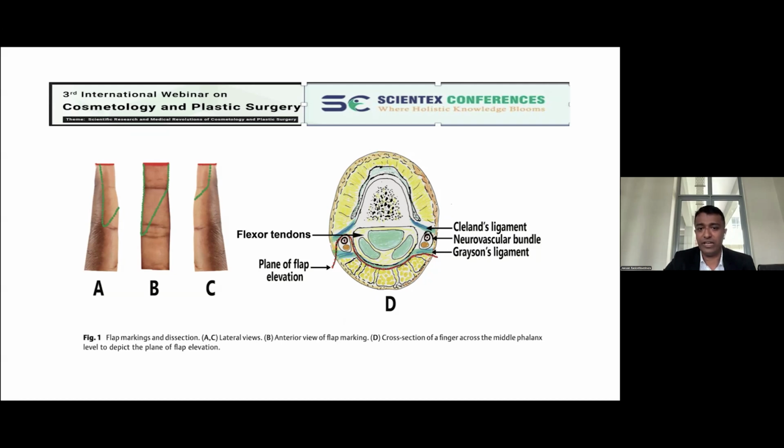So you have to carefully dissect the Grayson's ligament and go behind the pedicle and get it into the flap. On the other side, you drop the neurovascular pedicle. So this finally becomes, as the topic says, a unipedicled flap. Then you place the flap, distal to proximal, so volar to the periosteum, then you have the flexor sheath and the volar plate up to the level of your proximal interphalangeal joint level. Then we have to island the flap.